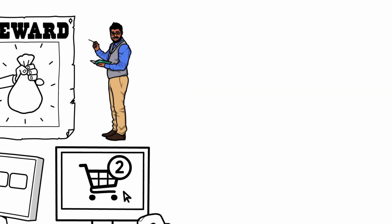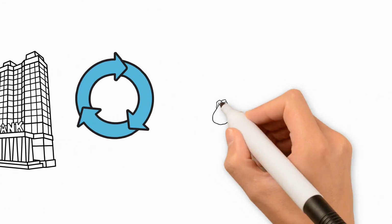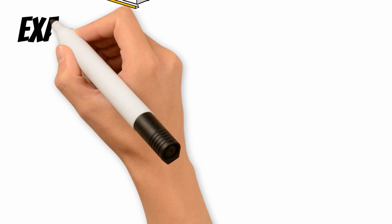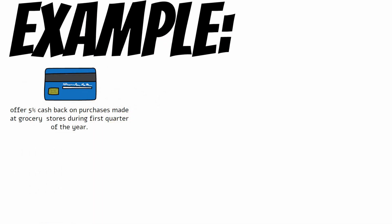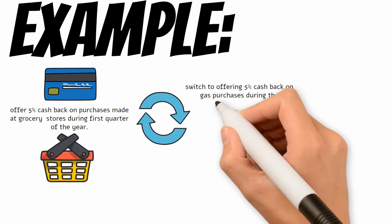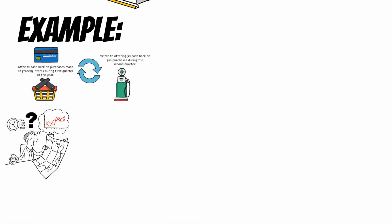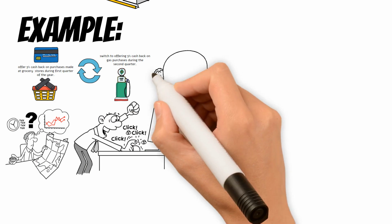It's important to note that many credit card companies also offer rotating categories that provide additional rewards for certain purchases throughout the year. For example, a card may offer 5% cashback on purchases made at grocery stores during the first quarter of the year and then switch to offering 5% cashback on gas purchases during the second quarter. By keeping track of these rotating categories and using your card accordingly, you can earn even more rewards.